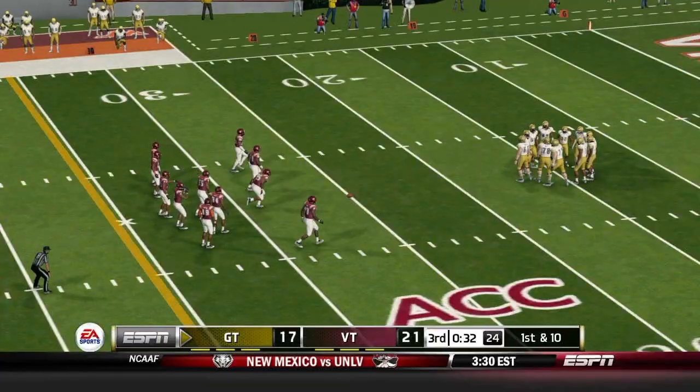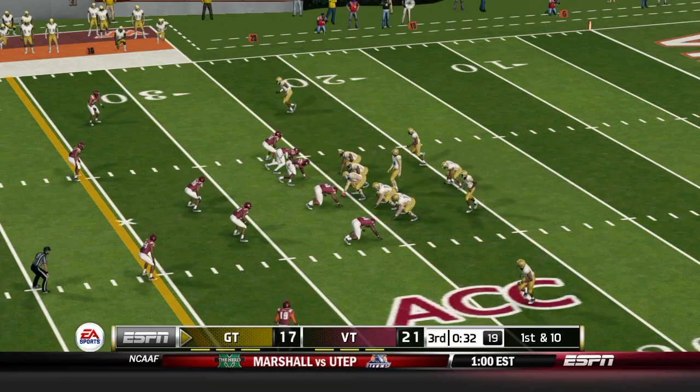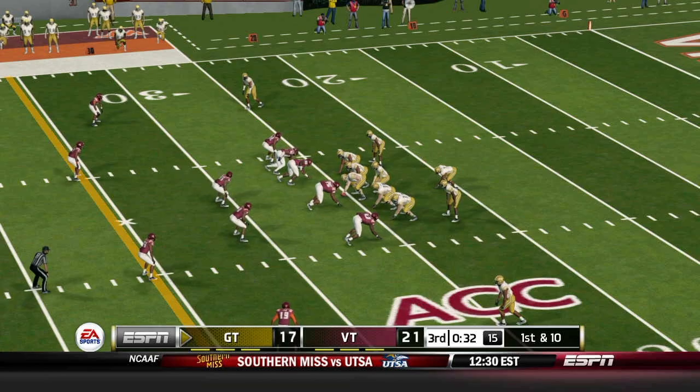It's going to be interesting now to see if this quarterback can put that last throw behind him. This quarterback needs to be a little bit more careful because this defense is excellent on capitalizing off of mistakes.